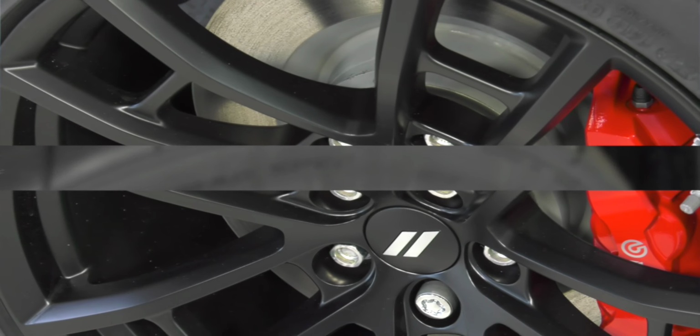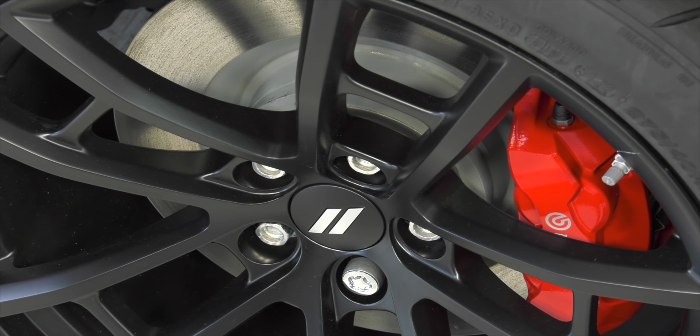It's being stopped by a nice 4-piston Brembo braking system. The calipers are painted bright red. It's really going to stand out inside that wheel and let everybody know it really means business.